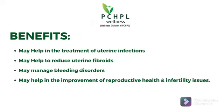Now, its additional benefits. It may help in the treatment of uterine infection. It also helps to reduce uterine fibroids. It may manage bleeding disorders. It may help in the improvement of reproductive health and infertility issues.